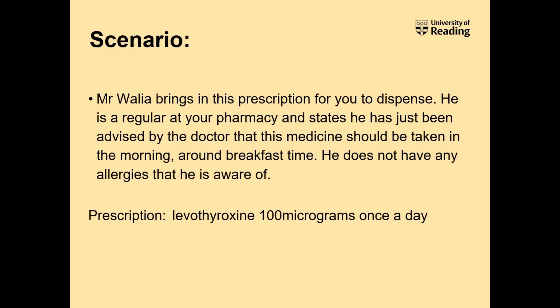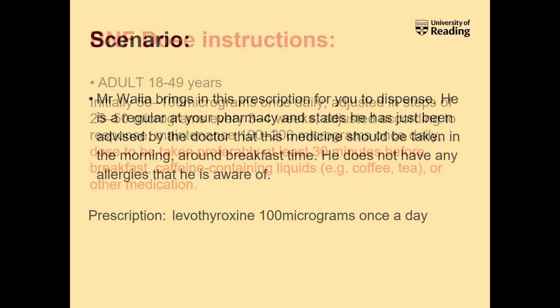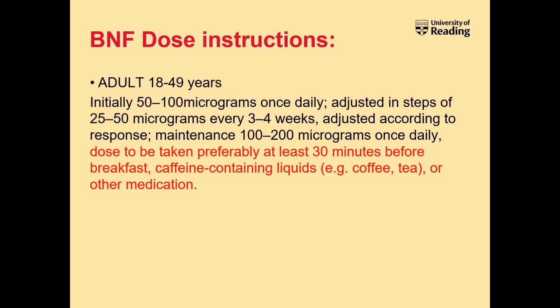So let's go back to our scenario. Mr. Wallier brings in this new prescription for his levothyroxine. And thinking about the things that we've talked about in the lecture and the slides, the reasons for non-adherence, and how you can help with that. We know that the dosing instructions state that it should be taken before breakfast on an empty stomach, 30 minutes before breakfast, caffeine containing liquids and other medication. So that could make it a bit tricky for the patient to take it properly.